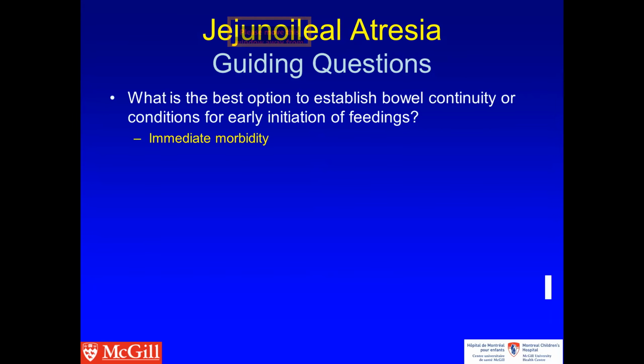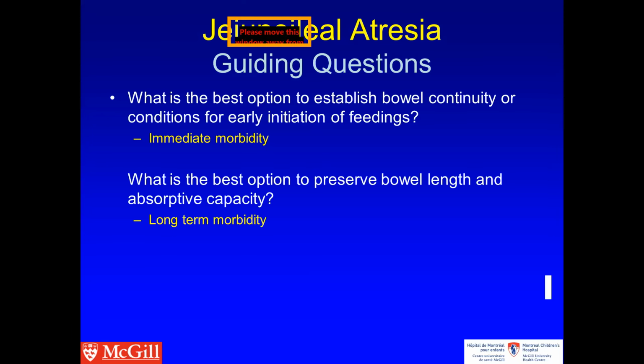So the first question is, what is the best option to establish bowel continuity or the conditions for early initiation of feedings? And if you think about each of those questions, they each relate to a specific morbidity. So that question relates to the immediate morbidity, the morbidity of not being able to feed a baby early. The second question is, often, as you mentioned, there can be a short gut.